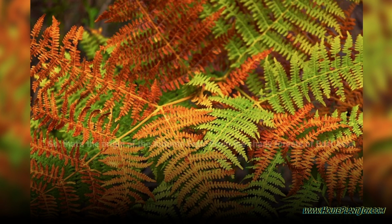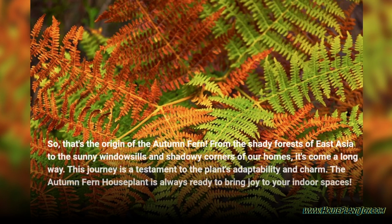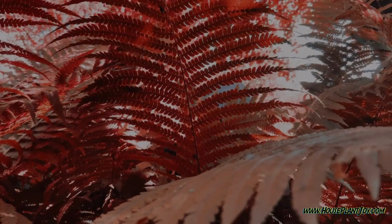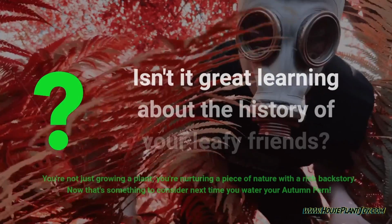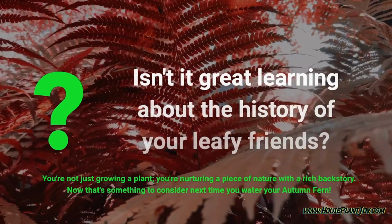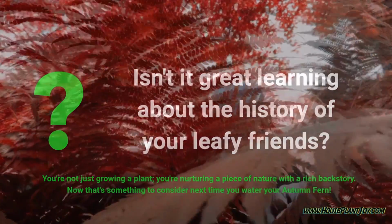From the shady forests of East Asia to the sunny windowsills and shadowy corners of our homes, it's come a long way. This journey is a testament to the plant's adaptability and charm. The autumn fern houseplant is always ready to bring joy to your indoor spaces. Isn't it great learning about the history of your leafy friends? You're not just growing a plant, you're nurturing a piece of nature with a rich backstory. Now that's something to consider next time you water your autumn fern.